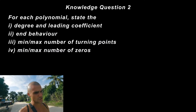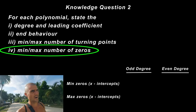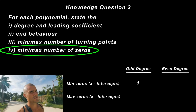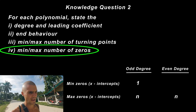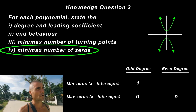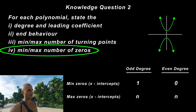Now with the intercepts, it also depends on whether it's an odd or even degree polynomial. So if it's an odd degree, there has to be at least one x-intercept, and then the maximum number of x-intercepts for any polynomial is always going to be the degree, which is n. Even degree polynomial, there doesn't necessarily have to be any x-intercepts, right? You could have a quadratic, for example, that has no x-intercepts. So the minimum number of x-intercepts for an even degree polynomial is zero, and then the maximum is also n. It's also the degree.